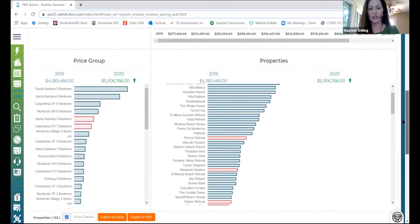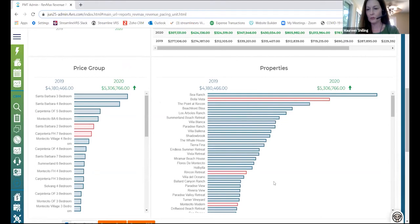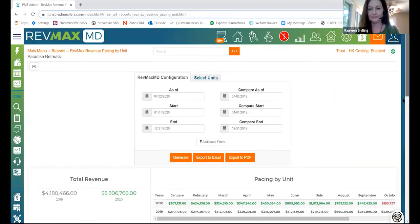So that report's very useful when trying to identify how our properties are pacing for a specific amount of time. For example, if you wanted to pull up the summertime and see how each of the properties are doing in revenue versus last year, and then you can investigate any properties that maybe are down in comparison to last year and why that is. Perhaps it's owner night bookings.